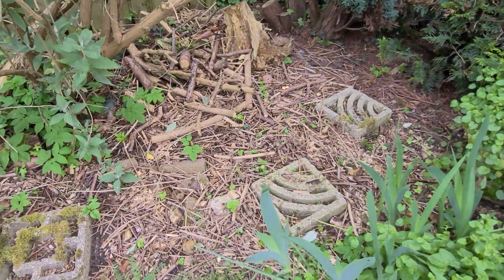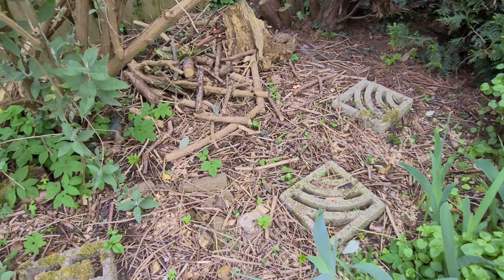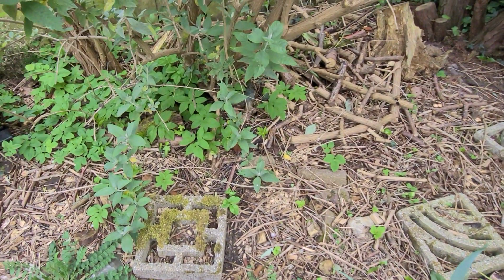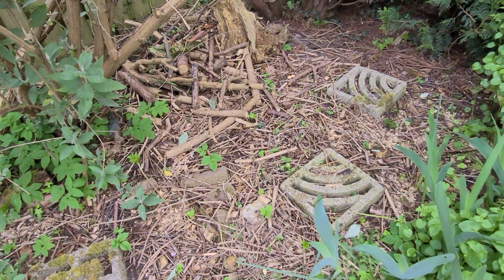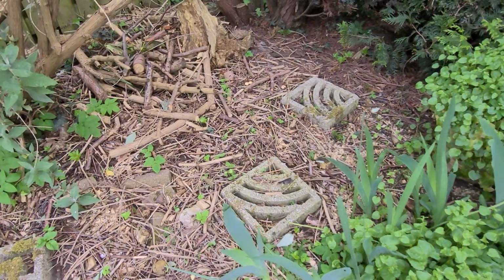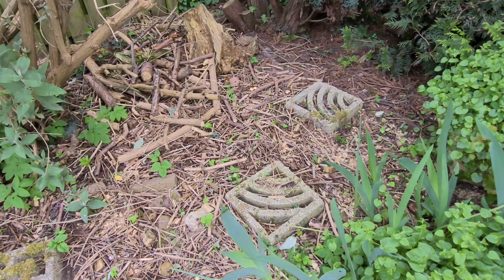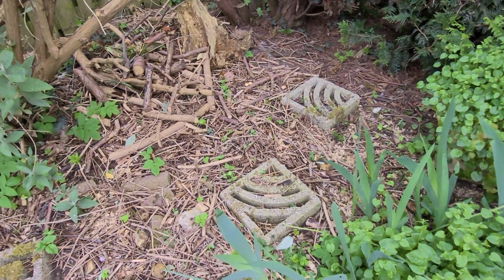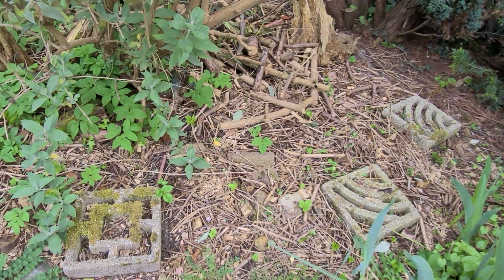But that can only happen if they have a nice habitat where the temperature is under control, the moisture levels, the UV light is gone. And when they have a lot of surface area, that's another important factor. They need a place to live. They don't live just in the sand. They need something. And that is another thing that the wood does.